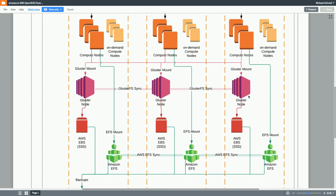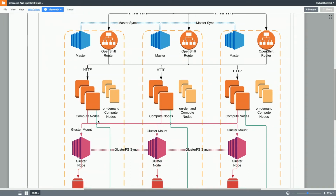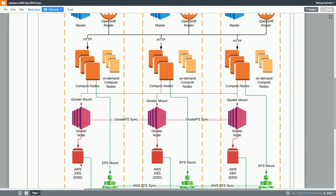The ClusterFS is automatically mounted by the masters, so the masters know if one of the sites requests some storage, it will automatically attach it, it will talk to it, and all that stuff. So it's completely transparent. You don't have to actually go to cluster and configure it. It's fully automated. Each of them has AWS EBS SSDs where they actually store the files, and they synchronize it all the time.